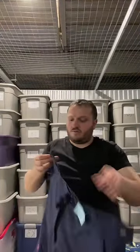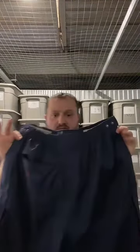Picked up Columbia pants, strange. Sold super quick. What, rain pants? These sell to golfers.